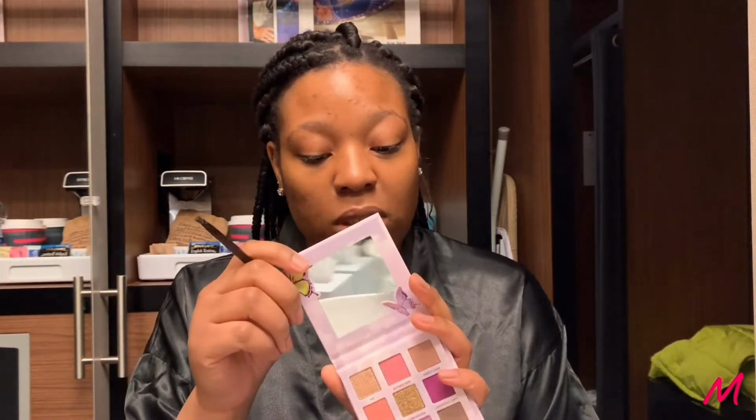Another thing I like about it is that it has a mirror inside of it, even though it's the baby, the mini palette, it has a mirror inside of it, so that's why I really mess with it. And I love the colors. If y'all didn't know, purple is my favorite color, so yeah.